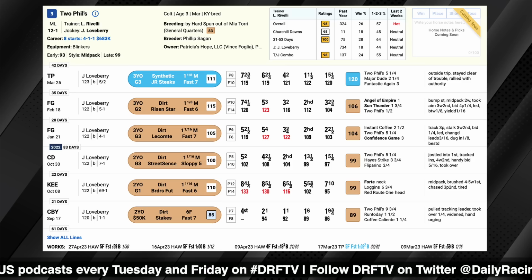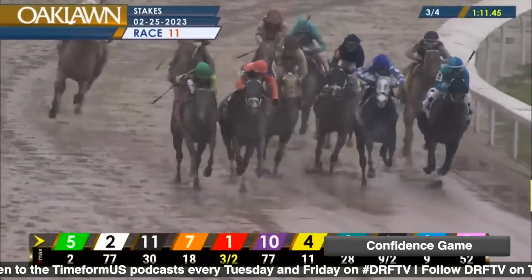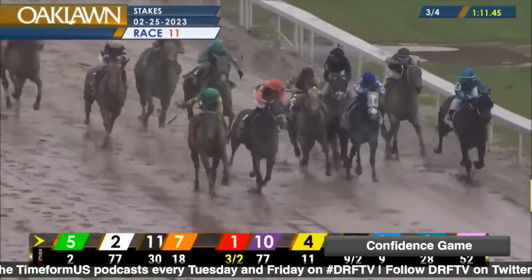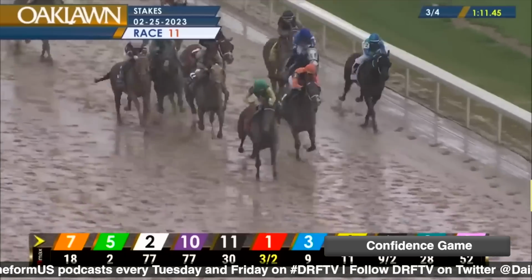The number 4 is Confidence Game. Let's take a look at his last race, which came all the way back in late February. This was the Rebel Stakes, 70 days ago. So we haven't seen Confidence Game in action in 10 weeks now. He looked good this day, Craig.